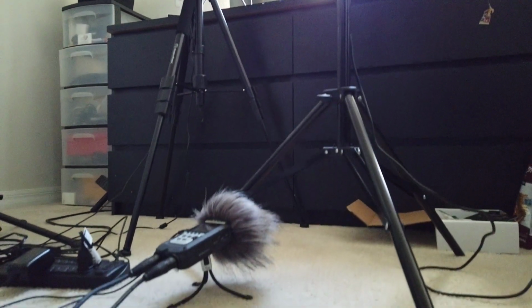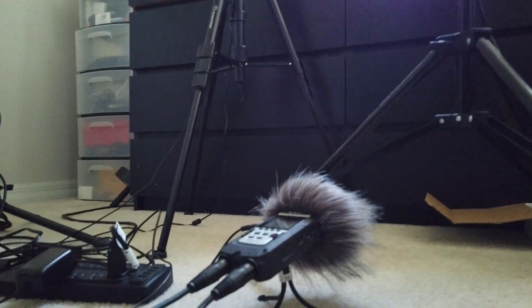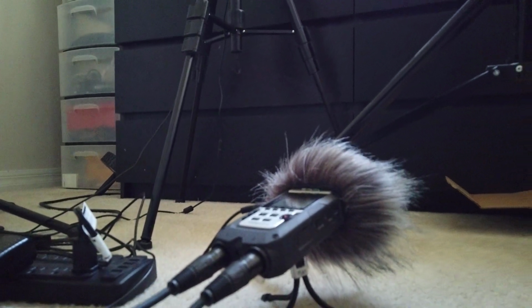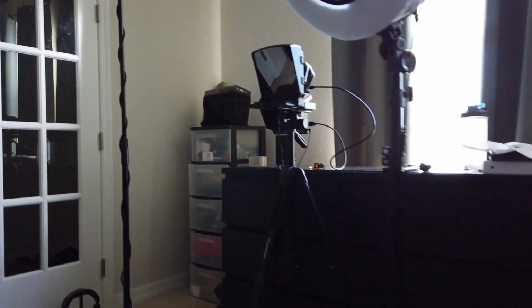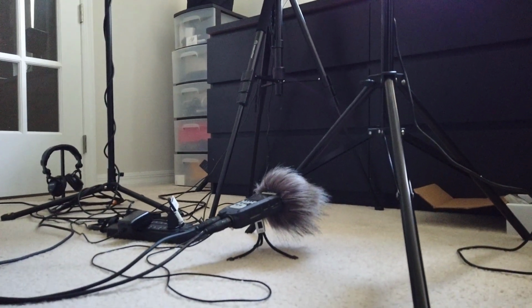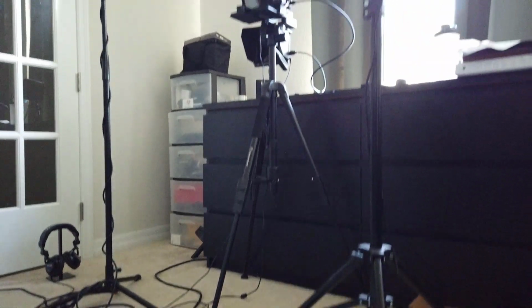First off, let's start off with, I'm going to go down here if I can, the audio. I have an audio mixer right over here. That's the H4n Pro. This is an Audio Technica boom microphone. So those are connected separately. So I record both the sound and the video separately. So that's one unit.